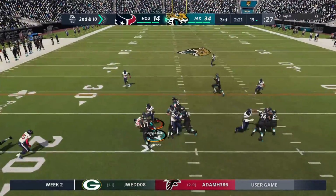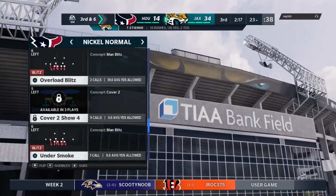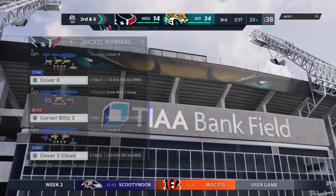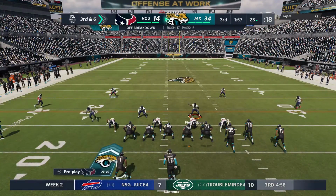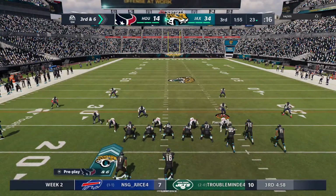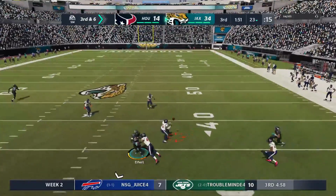From the shotgun now, here's an inside give. And he'll push forward for about 4 up to the 23. 4 yards the gain, and it'll bring up a 3rd down. It's a gain of 4. Brings up 3rd and 6. From the shotgun, he'll look to throw.